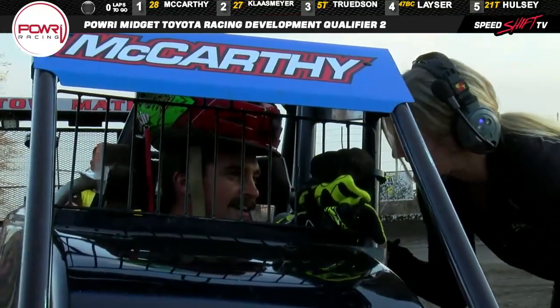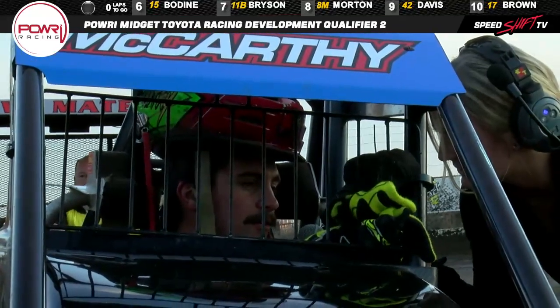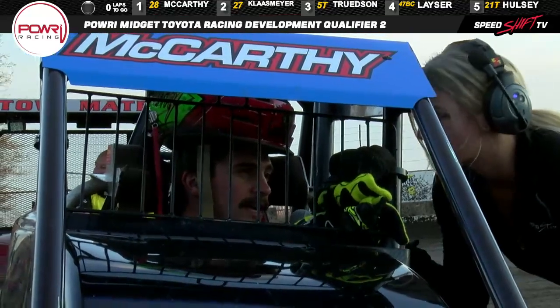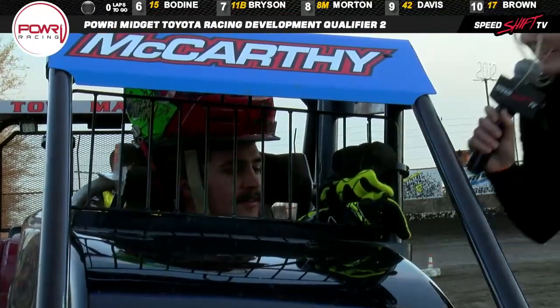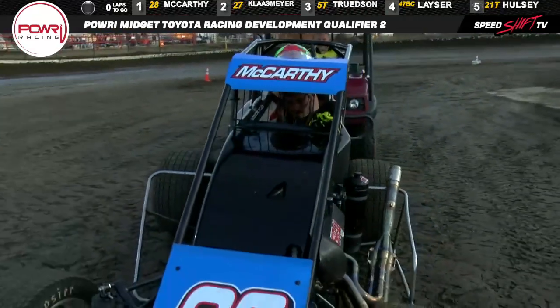It was pretty good. Kind of got off to a slow start. It's pretty slick on the exit of 4, but after that we got going and kept hitting our marks. Jim Newman gave us a great race car again. We're in the backup car tonight, unfortunately, but we're making it work. Making it work indeed. Congratulations, Ace McCarthy, your Toyota Racing Development qualifier number 2 winner.